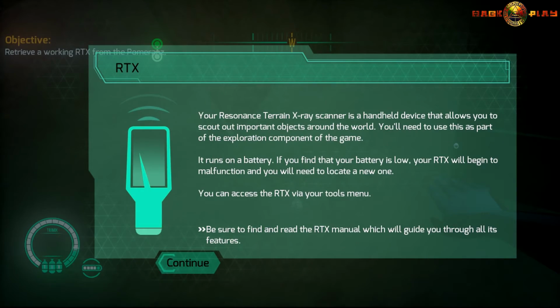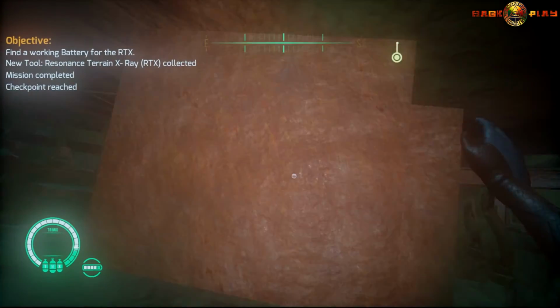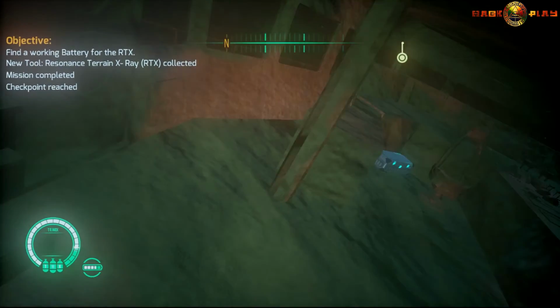Now use your metal detector to look around and see if you can find anything useful. Also, try and find a battery. It will extend its life.